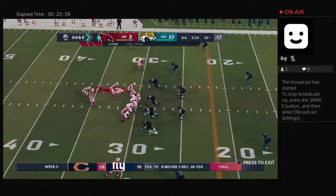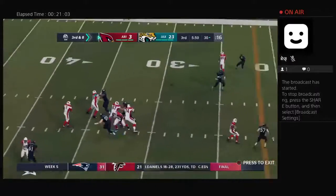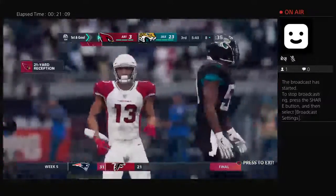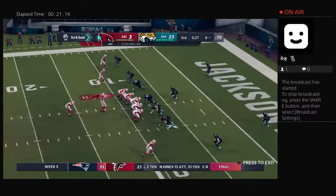Now it's third down. And it brings up third down. From the shotgun, he'll look to throw. And he's brought down, but not before he reaches the 8-yard line. Complete. They're able to convert on third down, and that sets up a first and goal. Arizona.